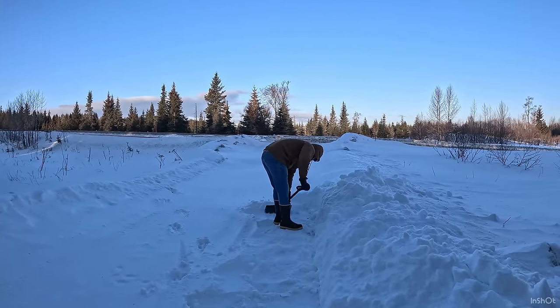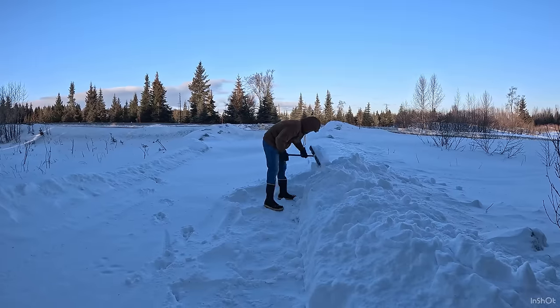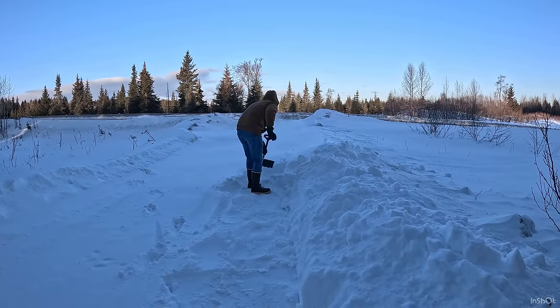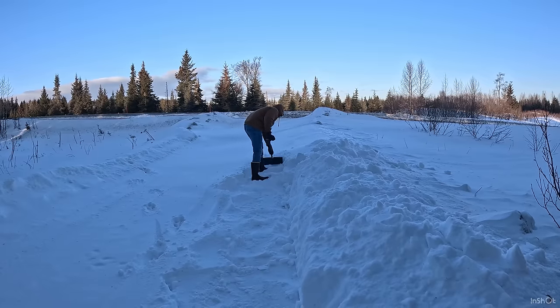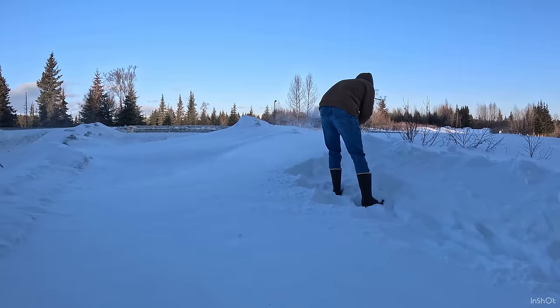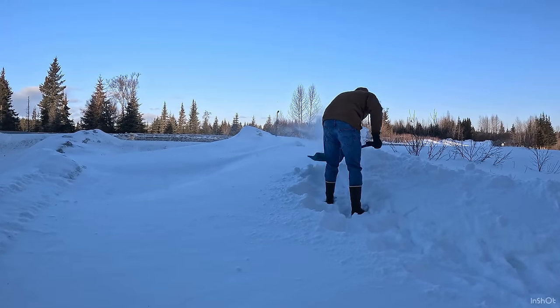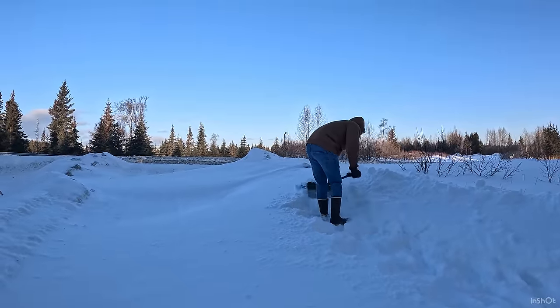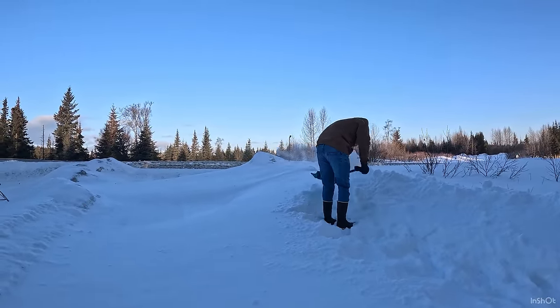Far over. Yeah. It's still blowing though. That's an issue. Drift it over. That's what we can do.